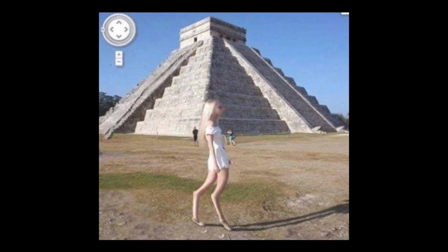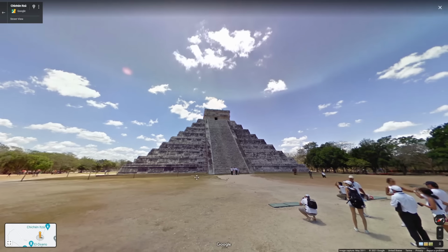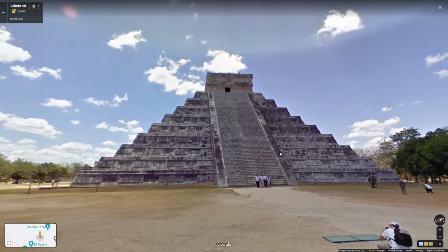Blonde tourist legs. Once again, one of those pictures that have been around for a while. It's a picture of this blonde tourist walking in front of the Chichen Itza ruins. Somehow when this picture was being taken, something must have happened that made her knees look backwards. Since this screenshot was taken, Google must have updated the data around these ruins because you can't see this girl anymore.